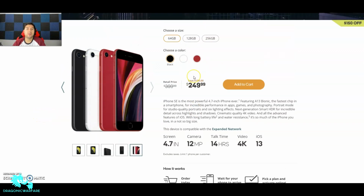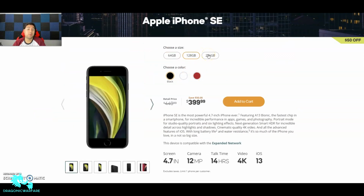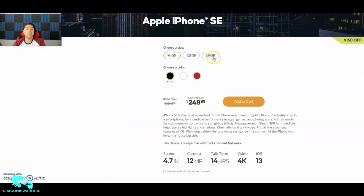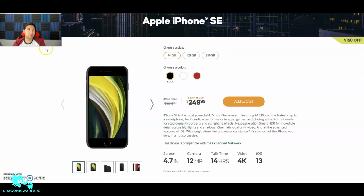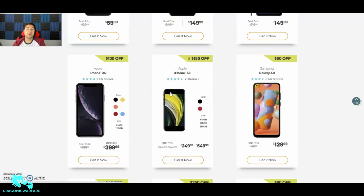So like I said, $250. And then you can get the 128 for $400, say $450, and then the 256 is $550. I don't know. I wouldn't pay that much honestly for that. Like I said, the phone is good, but the battery life on it is, I wouldn't say horrendous, but it's pretty bad, man. Especially if you're doing a lot of multitasking.